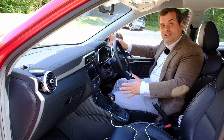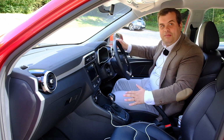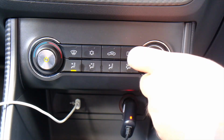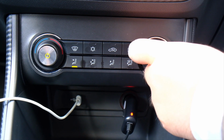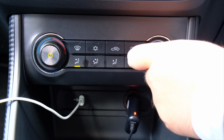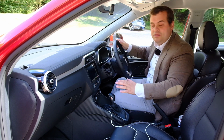The heating and ventilation controls are exactly the same as on the facelifted MG3, and they're incredibly simple to operate. There are no versions of the MG ZS, including the electric version, that have climate control, but you do have standard air conditioning, and it's very simple to operate. It's a world away from the first MG3.